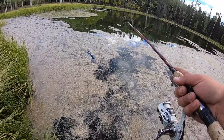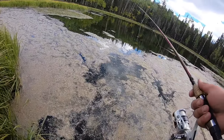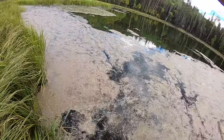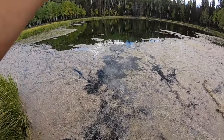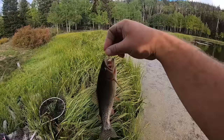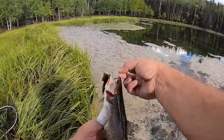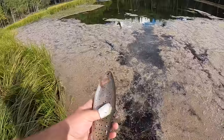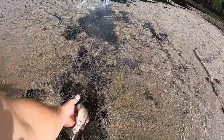Oh, one just bumped it. I can barely see my minnow down there. Oh, he's got it, he's got it. Got him, little guy. Another little guy. Sweet. If we were keeping a fish today, this would probably be a good candidate, but I don't have time. Only got a couple hours left in the day. See ya.